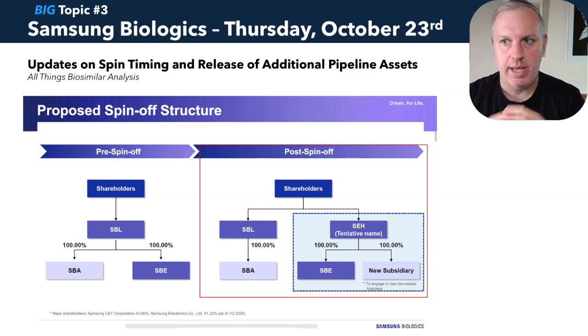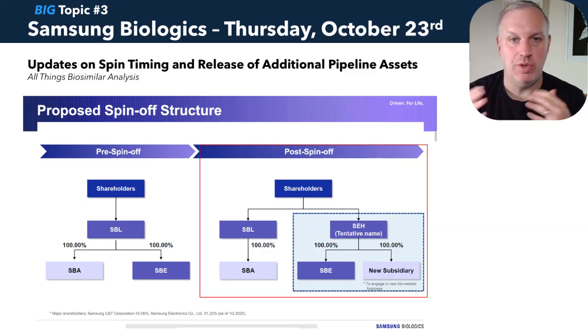Also, we're curious if, as Epis Holdings Company, the new entity, becomes established, will there be new information about the pipeline, right? We know that a lot of companies in the biosimilars market over the course of 2025, specifically Sandoz and Alvotech, have released more names of the products that they're developing. We know that Samsung has yet to really expand their list of biosimilars that they're working on in the past few quarters, and it would be really interesting to know what additional assets they are developing. With the launch of Epis Holdings Company, that might be an interesting time to do that. So we're excited to see more from Biologics.